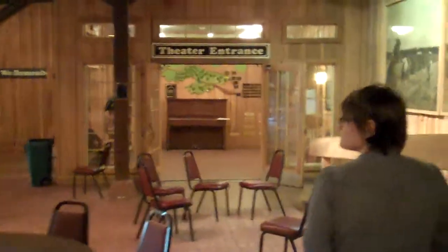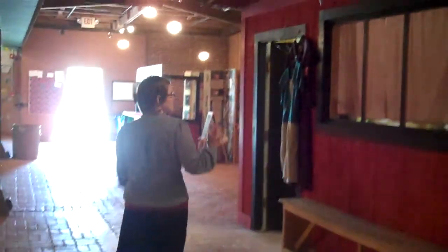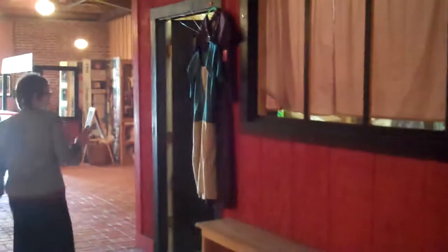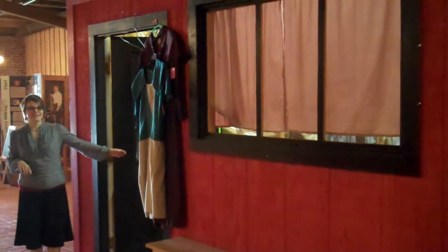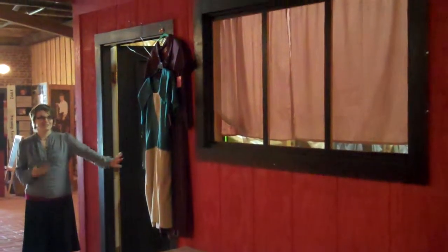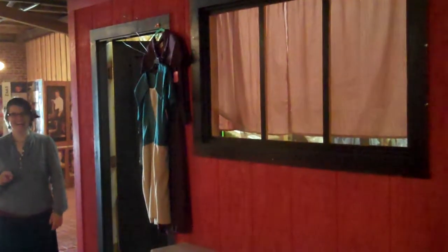Wandering through the background is our executive director, getting ready for our final dress rehearsal tonight. Or helping us to get ready. So over here, in this little area, this is Robin's special place. We won't look in, just in case she's got a mess in progress. It's been a busy week.